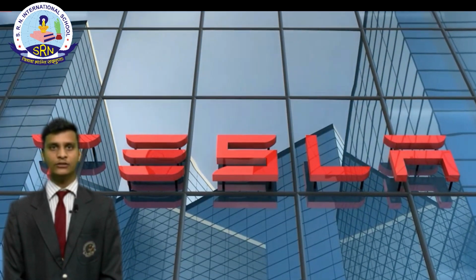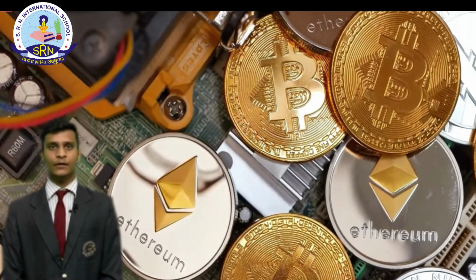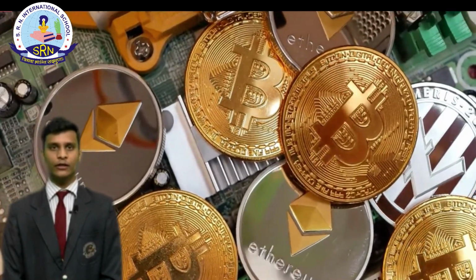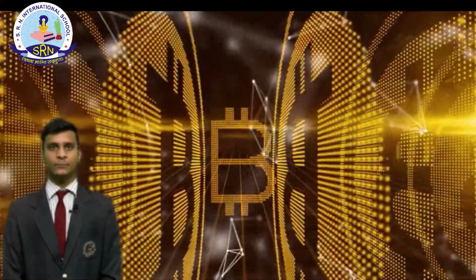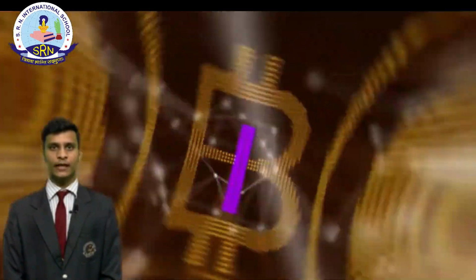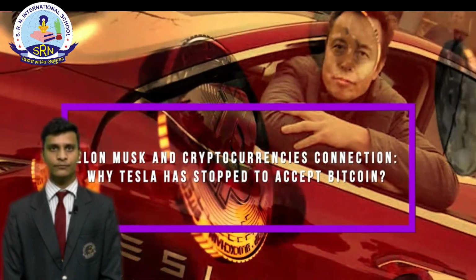After 49 days of accepting the digital currency, Tesla reversed course, saying they would no longer take Bitcoin due to concerns that mining the cryptocurrency was contributing to the consumption of fossil fuels and climate change. Musk suggested Tesla could possibly help Bitcoin miners switch to renewable energy in the future.